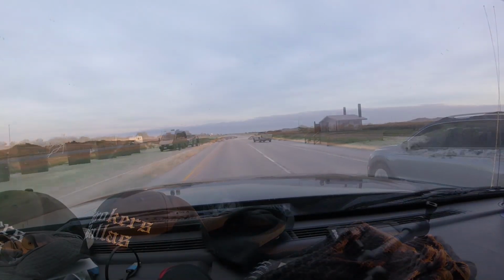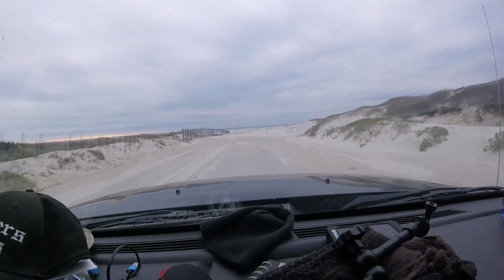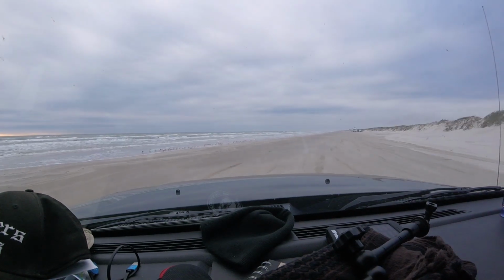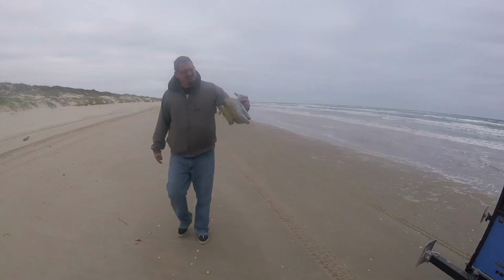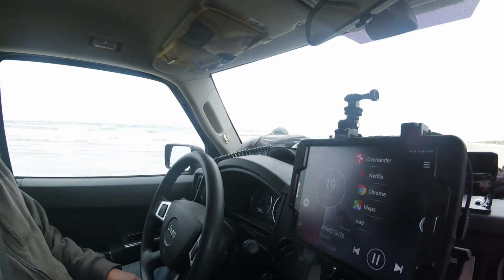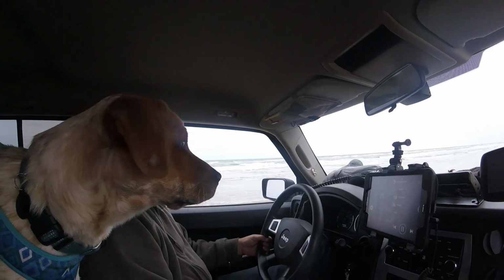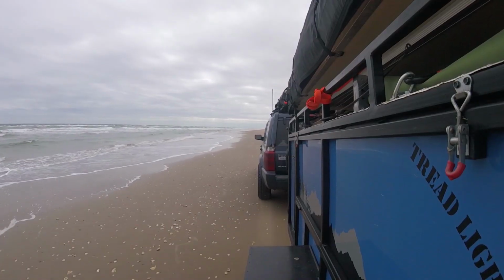Most of the park is primitive, but camping is available, and most of the beach is only accessible to four-wheel drive vehicles, and all but 4 miles is open to vehicle traffic. Now granted, you can take a two-wheel drive vehicle and make it probably 20 miles down depending on tide conditions, but four-wheel drive is really recommended.